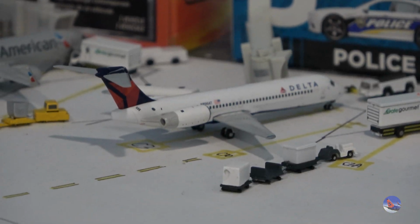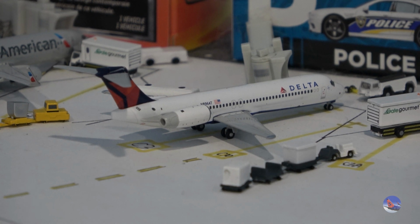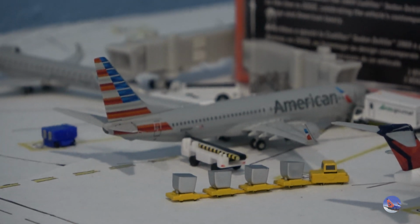And then this one, regularly scheduled Delta flight, the 717 from Atlanta, flight 2306, arriving in at 10:37 p.m., delayed from a 10:30 p.m. scheduled arrival, so just behind by 7 minutes in this case. Very nice to see the consistency from Delta.